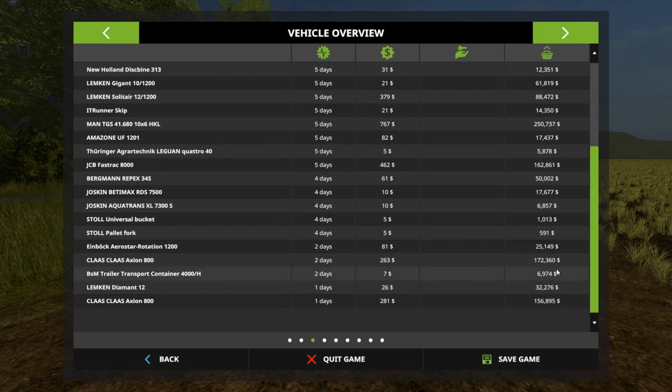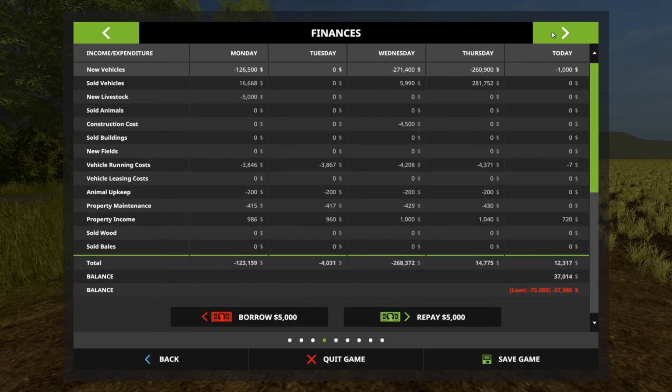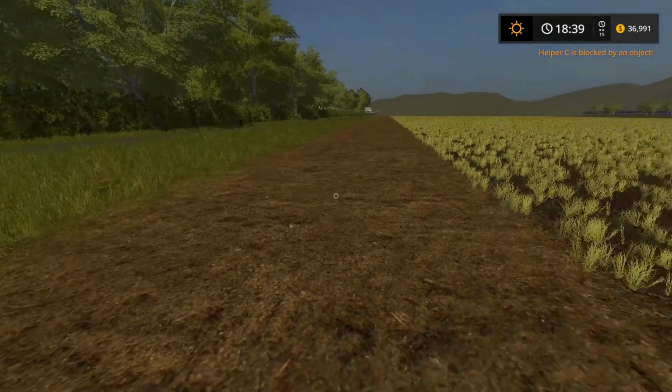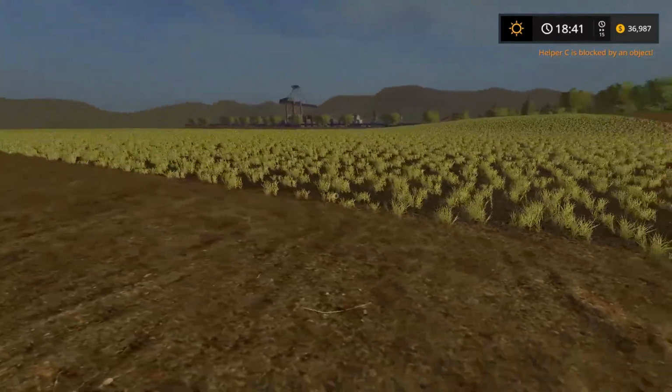Overview. We've got a lot of equipment for not really doing anything. Okay, that one's about 28% full. The cleanliness is zero, and that's really starting to get frustrating. We get a new sheep in 43 hours, but we only have 10. Replant none. Trees cut down one total today. Alright. So, I'm going to go check on our worker and see what they're doing.